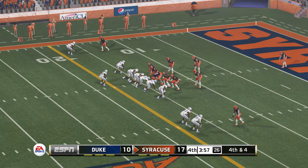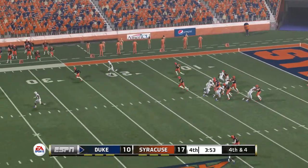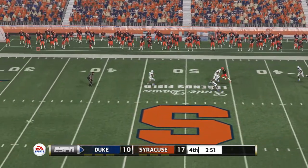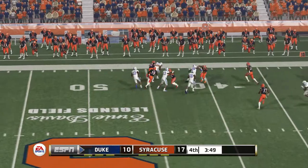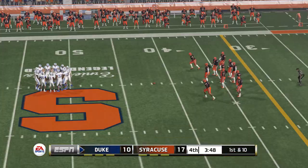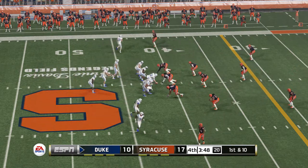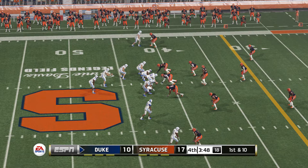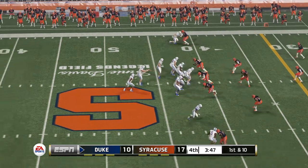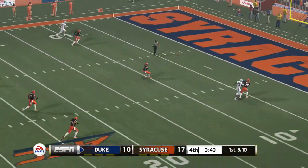Blackwell back deep to return. Blackwell fields it at the 48. Tackle made at the 42-yard line. Now here comes the offense, and you've got to wonder if that last interception's weighing on the quarterback's mind at all. One general rule in any game is to hold on to the ball. If you're in the negative in the turnover department, your chances of winning decrease exponentially.